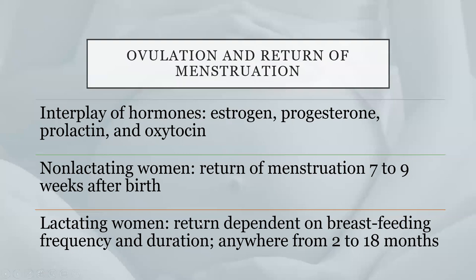So ovulation and return of menstruation, this is very individual for each person. Non-lactating women typically will have a return 7 to 9 weeks after birth. That's not a rule, it's typical. So it may be sooner, it may be later. For lactating women it will depend on how often they're feeding, their frequency and duration, anywhere from 2 to 18 months.